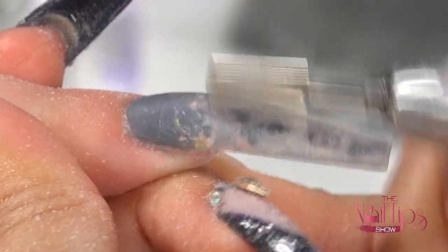Wynn asks, can you show us the best way to file coffin-shaped nails, please? Oh, okay. This is perfect.